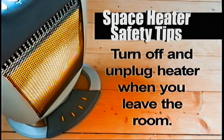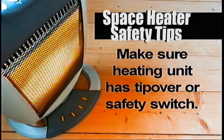Anytime that you are not in a room that you are using your heater in, please turn that heater off and unplug it. Just because you think your heater is off, most of the time they have thermostats that are integrated into the units themselves, and they have been known to kick on by themselves. But if they're not plugged up, that should not pose a problem. Make sure that the unit has a tip-over switch or a safety switch. UL has made sure that all the heaters now are designed with that tip-over switch.